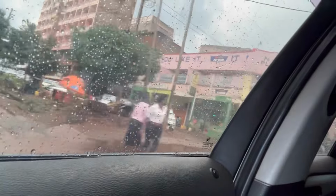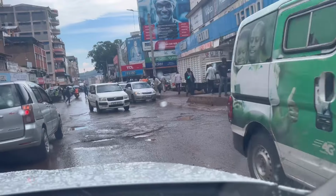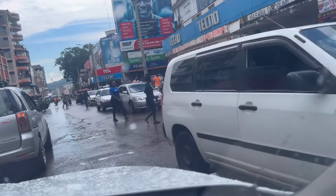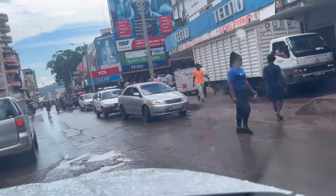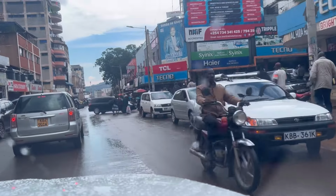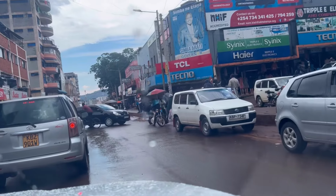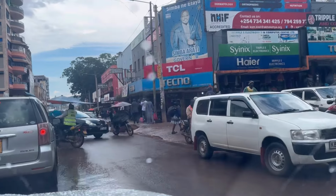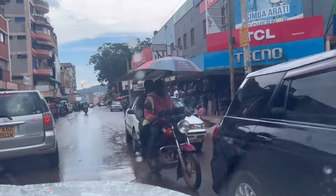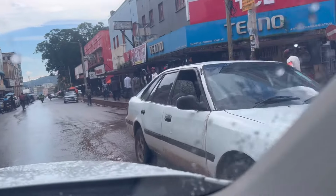You can tell it has been raining heavily, guys. It's crazy here. Yeah, so this is Kisi town. It's one of the developing towns that we have here in Kenya. I've been here previously with my sister D, and we're almost approaching home. It has been really raining cats and dogs.